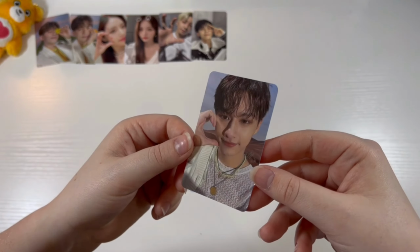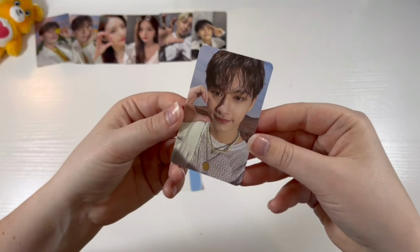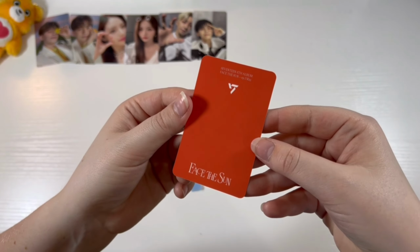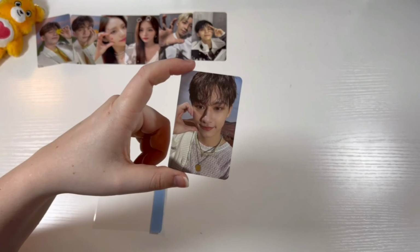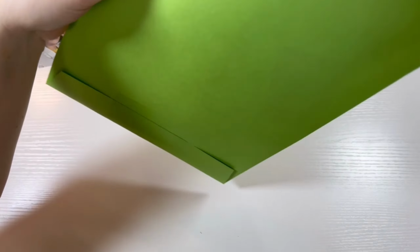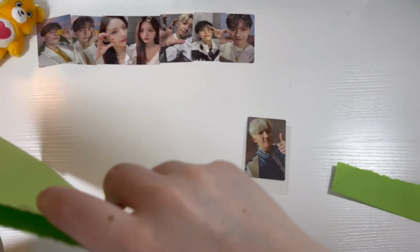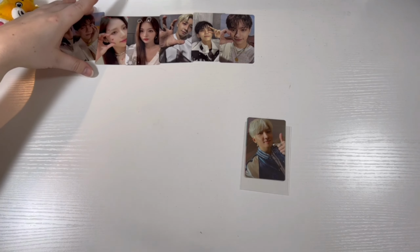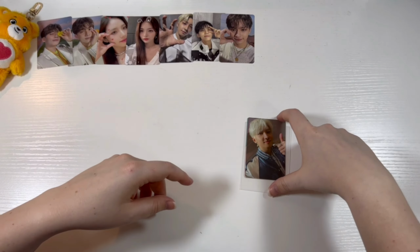So we have June. Oh, it is a little bit bent, but honestly, when it's in the sleeve and in the binder, I won't notice. So we have EP3. This was actually the last card that I needed to complete June for Face the Sun, so so excited. This one literally was not sent with any packaging, so we love that. It arrived safely though. I think Japan definitely takes better care of their mail than the US does.